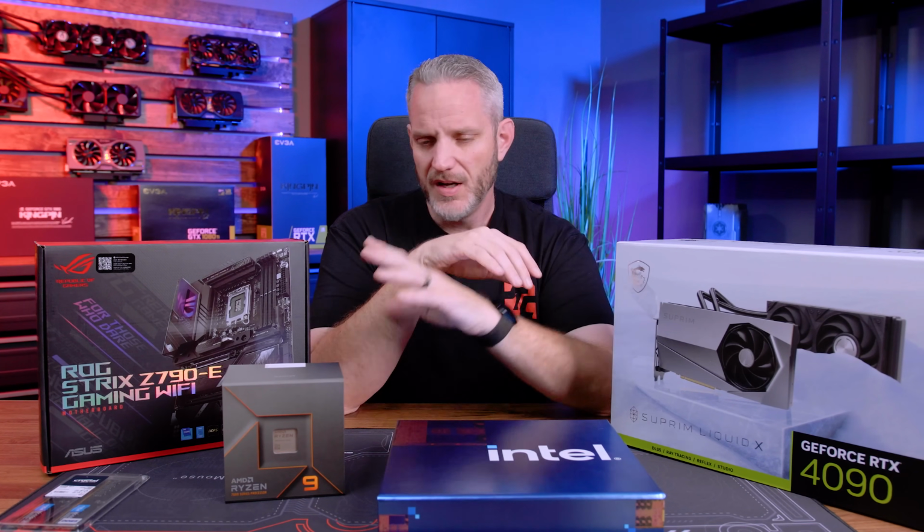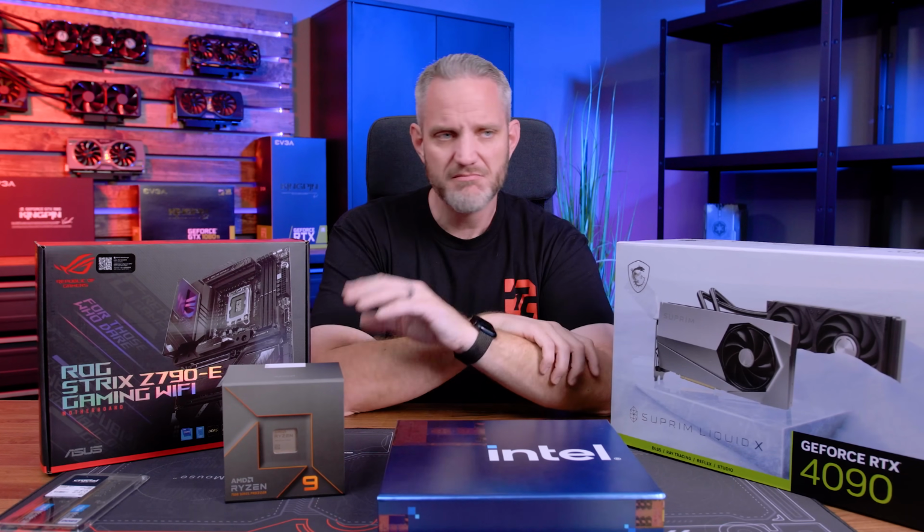But again, you don't wanna go super bare bones on your motherboard and then put an overclocking CPU in there, or something that is designed for overclocking, because again, features you're paying for are just not gonna be available to you on that motherboard. So mid-range motherboards, a B550, B650, perfectly fine.